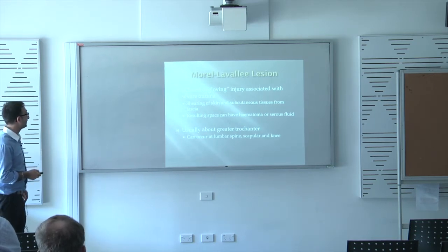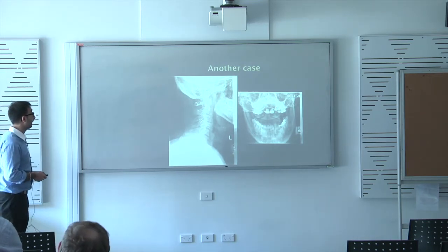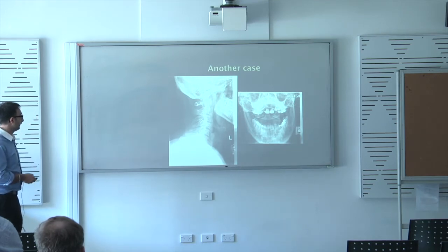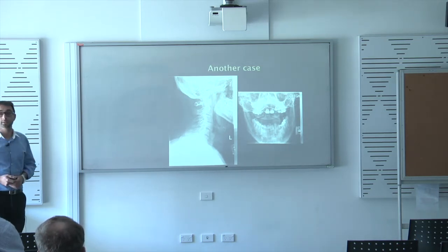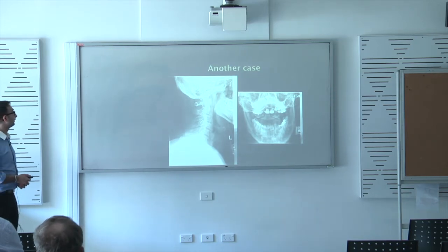I'll just do one last case. This is a really tough one. This is another person who's had trauma. This is their lateral and peg view. Does anyone see anything abnormal about it at all? My approach to playing films is I count down to make sure. Anyone at all? It's a big gap between C1 and C2, and it's an odd shape. Like in here? Yeah.